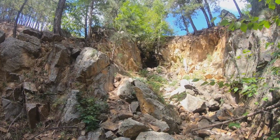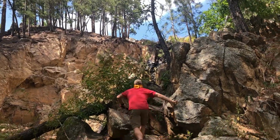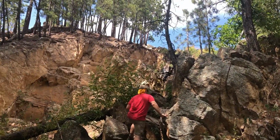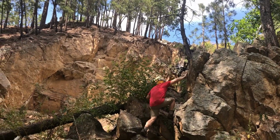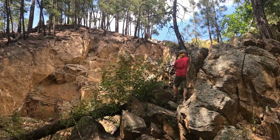So, I don't know if I can really get over to the other one. It's a waterfall. He's probably going to get me a better shot because he knows I'm going to be editing. And he also just likes to climb on rocks.